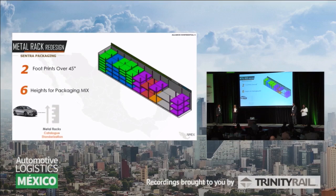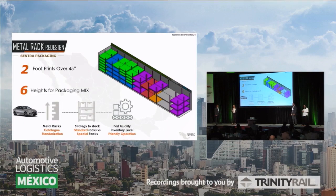So as a result, we finally got just two footprints over 45 inches and five different heights. I was wrong with the sticks, sorry, to stack each other. So it's important to say that this redesign included the main criteria for packaging design concepts, accomplishing inventory levels, as Francisco just explained, and a friendly operation in the production line.